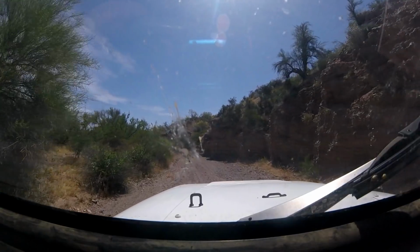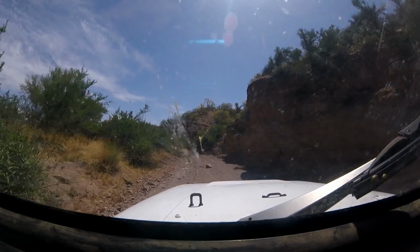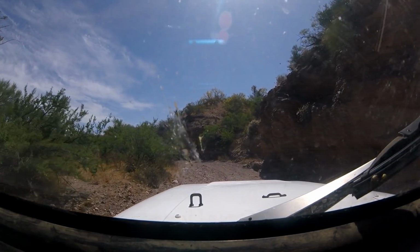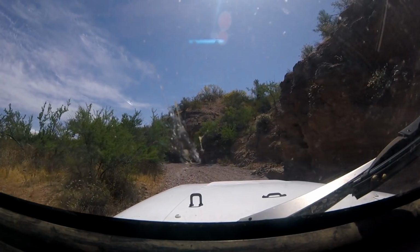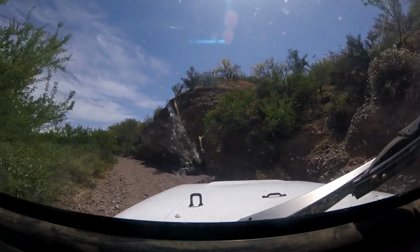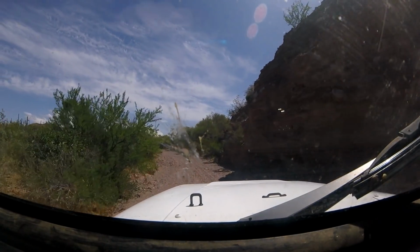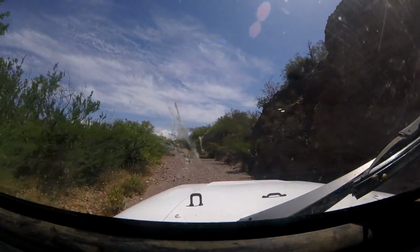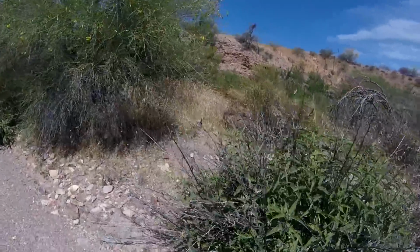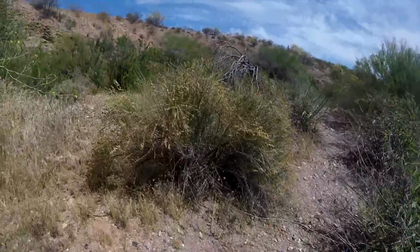Backtracking the wash because I saw a cave back here. It was a small cave. I don't expect anything to come of it, but still, there was a cave at wash level that I want to go explore real quick. See if it's just a washout or if there's actually anything to it. Okay. I still think it's a washout, but I think it's right over this rise.